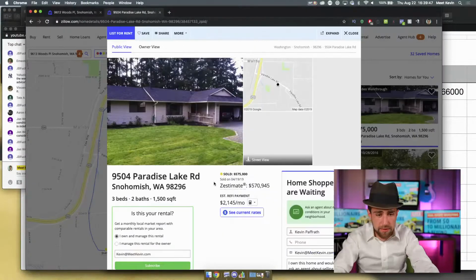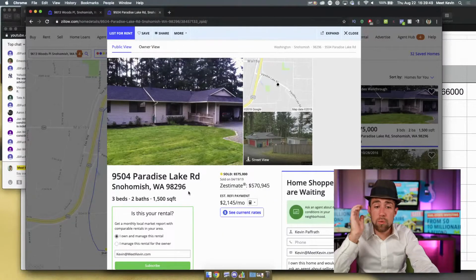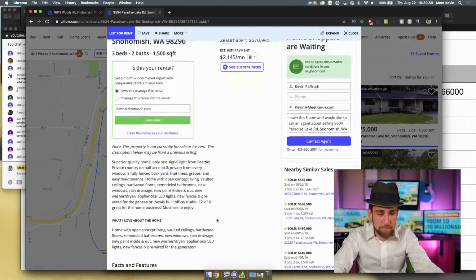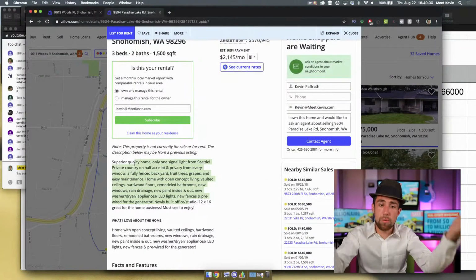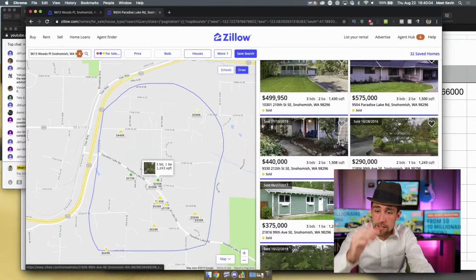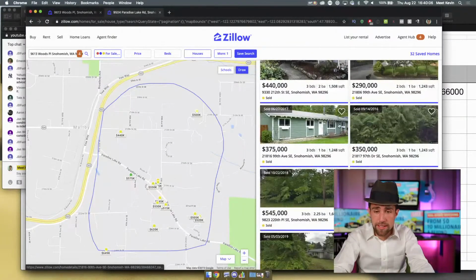So what is this? This has a video walkthrough. Oh, good. Here's a recent comp. 3-in-2. Yep. See, 3-in-2, 575. I mean that roof looks newer, but I can't tell if it's remodeled or not. Yeah, superior quality home. Well, there you go. New paint, new this, new that, whatever. So that's gonna hurt you with 3-in-1 sales.